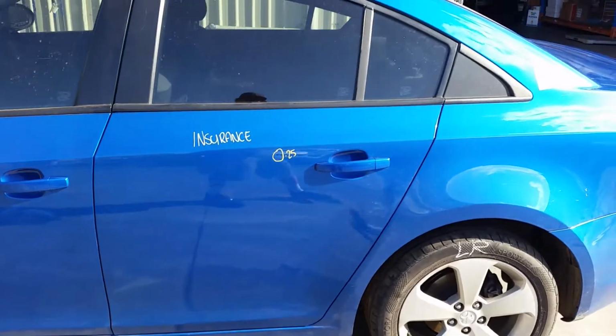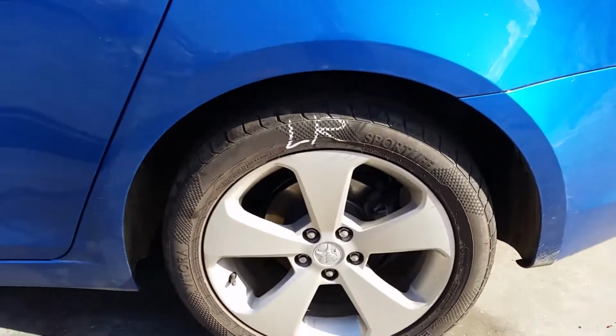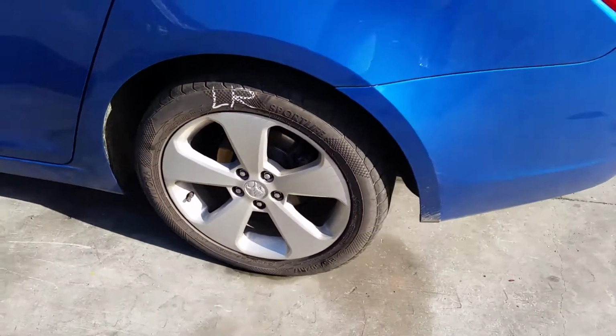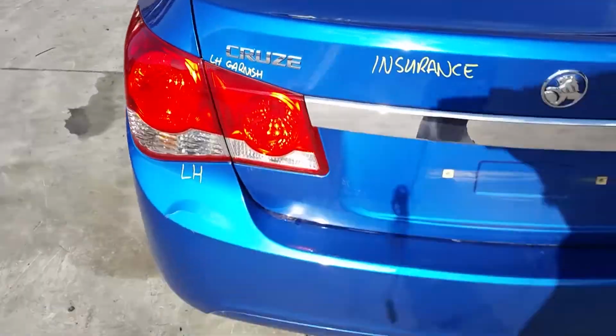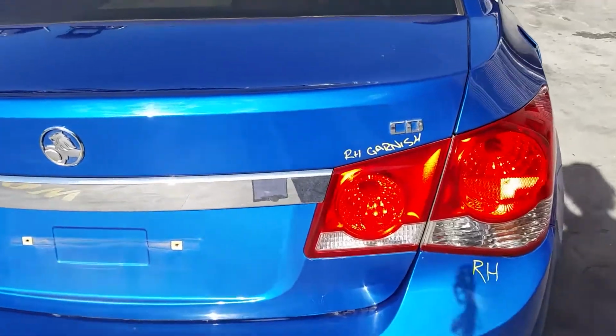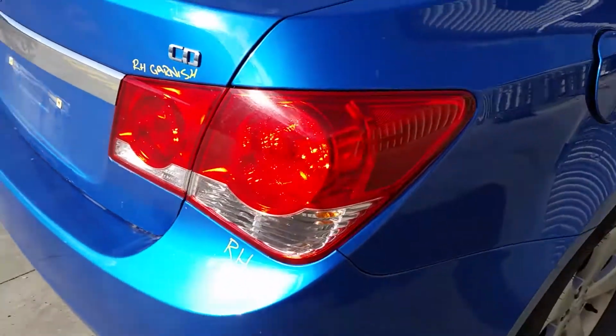Left rear door has one small dent. Left rear 17-inch factory alloy mag with a good tyre. We have the left-hand tail light. Left-hand tailgate garnish. Boot lid appears to have no damage. Right-hand boot lid garnish. Right-hand tail light.